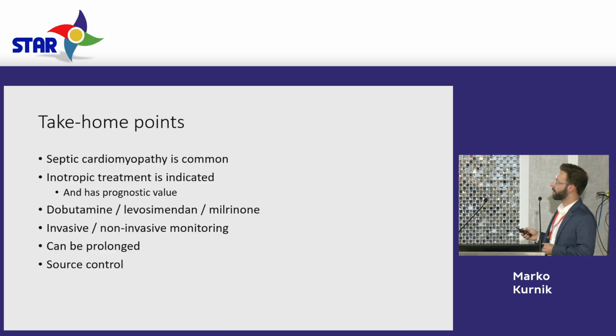So for the take-home points, septic cardiomyopathy is very common. We have to look for it, whether by echo or invasive monitoring. It doesn't really matter that much, but we must get the data. We have 3 options in the treatment: dobutamine, levosimendan, and milrinone. We would advise to use each of the 3 for very specific cases, and it can be very prolonged, so continued monitoring is very important, and of course source control is at the pinnacle of the treatment.